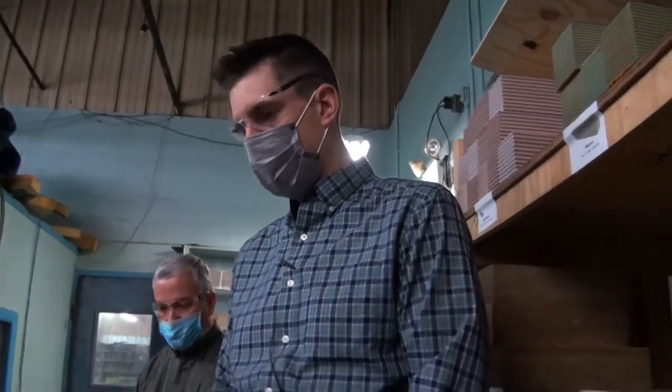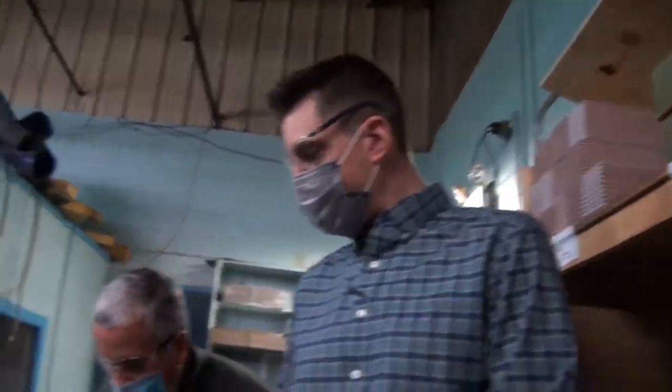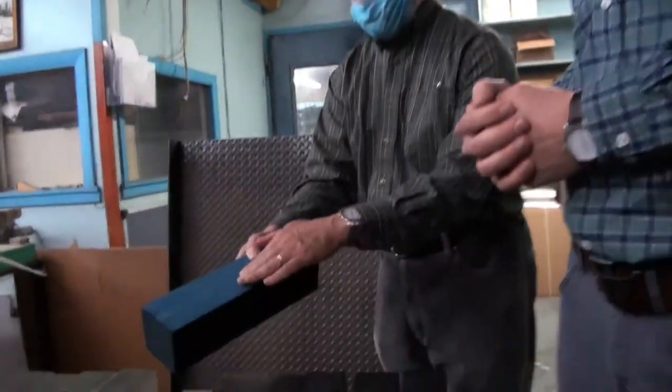All those sheets that we saw, they get glued together. Yes, they end up in that, and then they turn that. So they all combine to this. Yeah, you can see it.